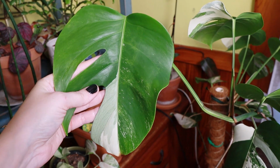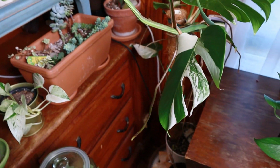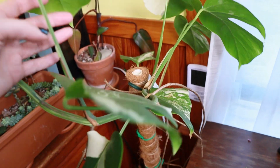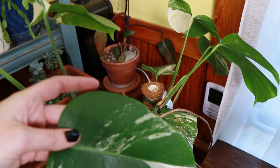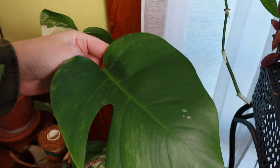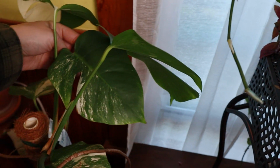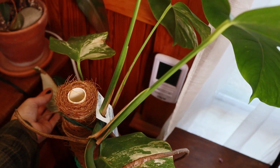Right here we've got my pride and joy, who is also really needing a repot because her pot is just busting out of the seams here. This is my Monstera albo. This is also a lovely gift from a lovely plant friend, and she is growing quite nicely. Got all kinds of interesting variegation, and for the most part, most of it has held really strong.